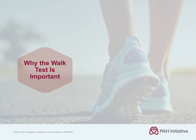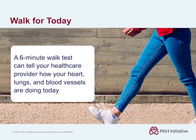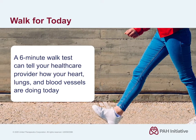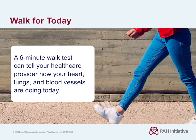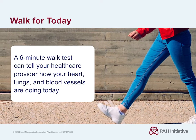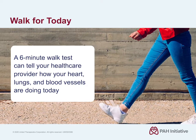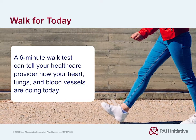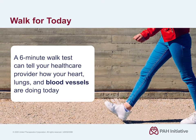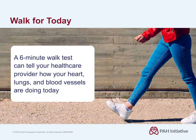First, let's learn why the walk test is important. The 6-minute walk test measures the distance that you can walk on a flat surface in 6 minutes. You may wonder how this relates to your daily activities. Actually, the 6-minute walk test tells your healthcare provider a lot. It provides clues about how your heart, lungs, and blood vessels are doing today.